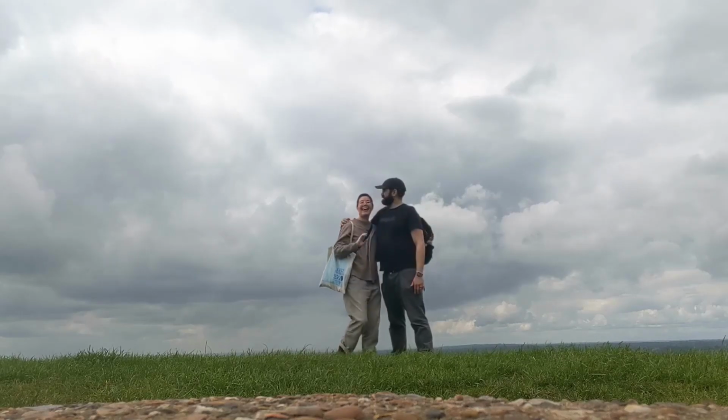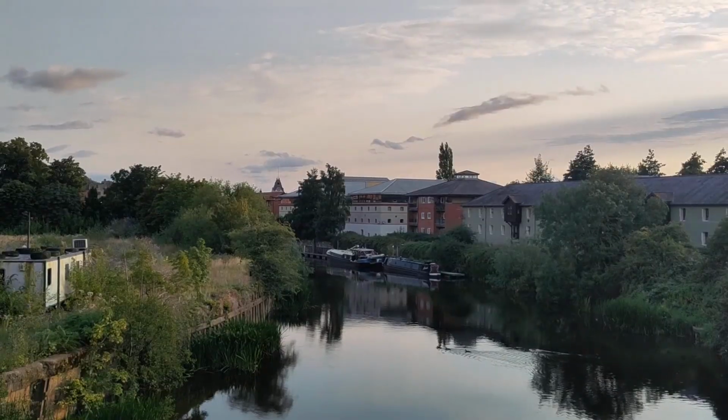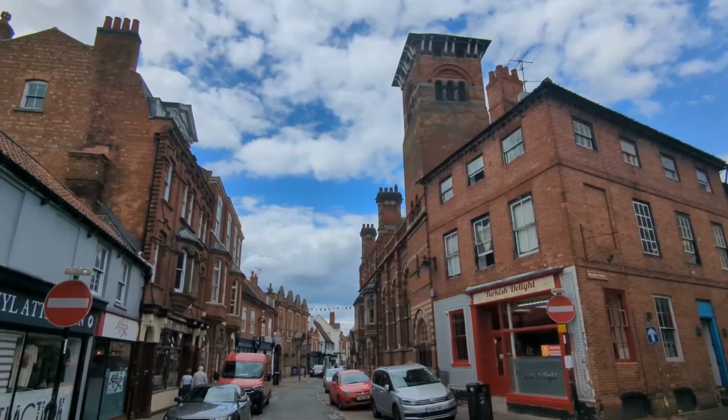Hi, we're Stuart and Emmie, and we live in our 57-foot narrowboat, Annie. It's the end of July, and our engine has reached the end of its life, so we are currently trapped in Newark until we can be moved for repair. Join us today as we explore Newark via an art trail, and life continues.